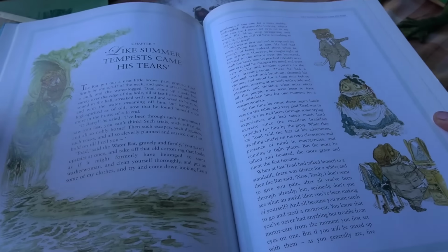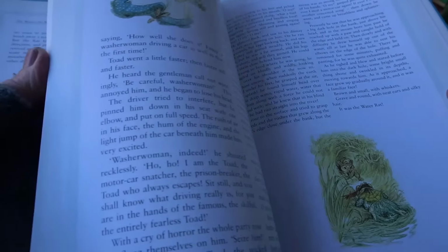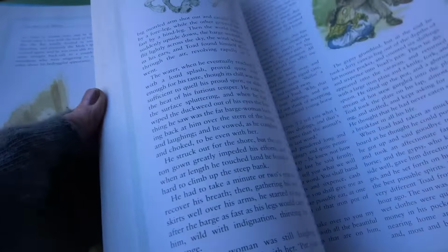I used to read this to my boys. I used to read this to myself. I'm due for another reading of this. In fact, it might be fun just to read it online.